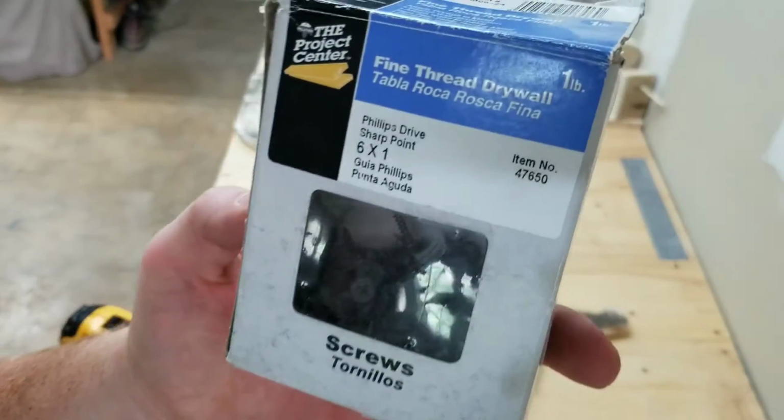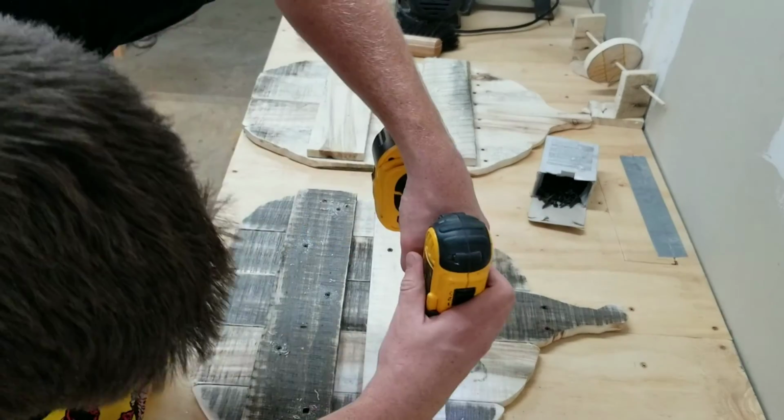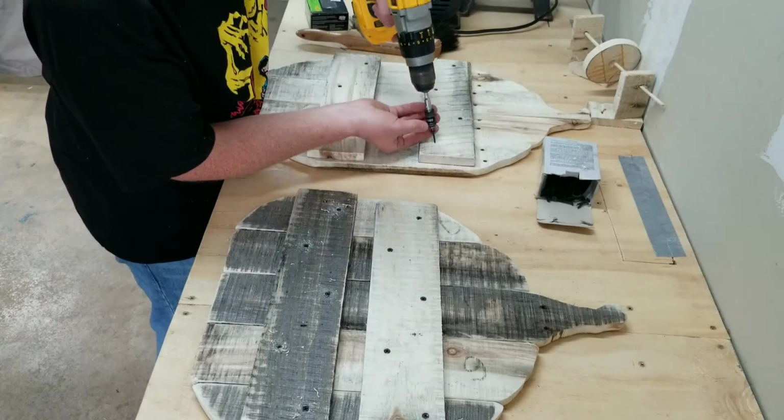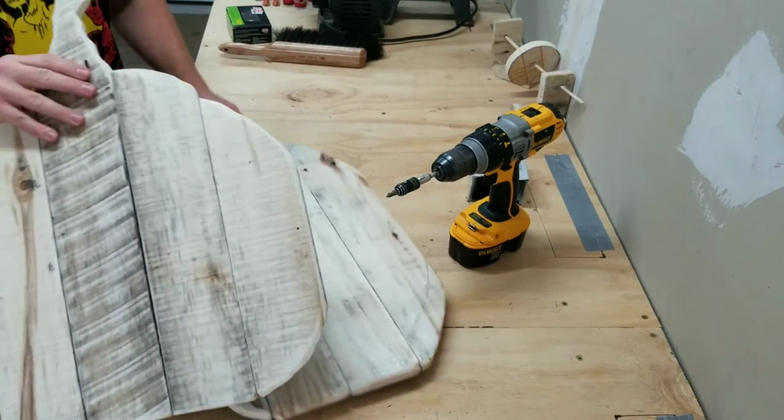Yep, I can read. Those say fine thread drywall screws. Well, guess what? They're the only ones the size I needed sitting around that I already had. So get off my back.